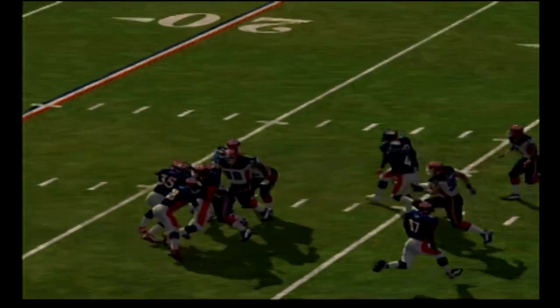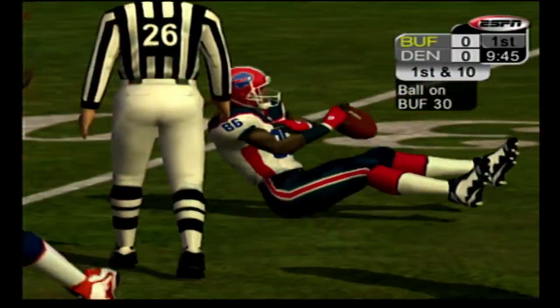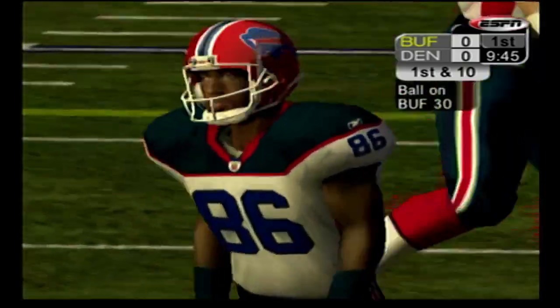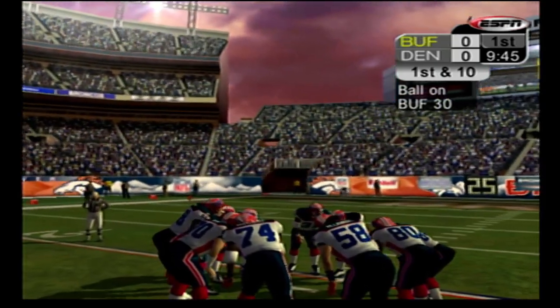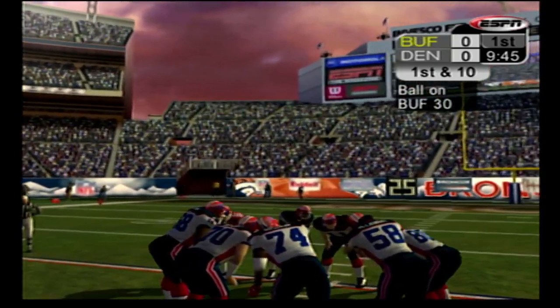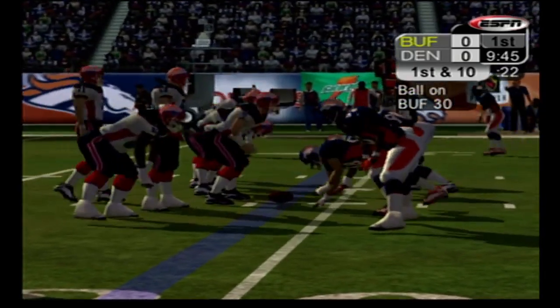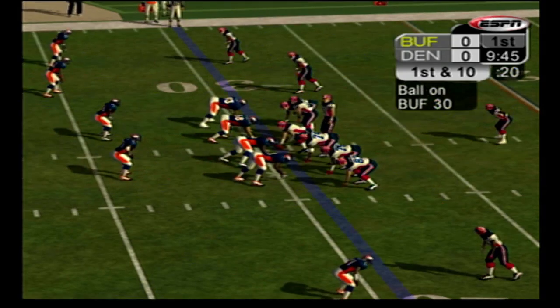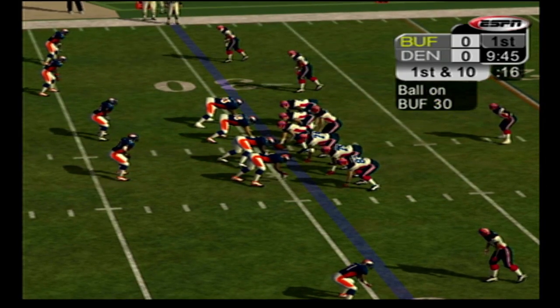Brown catches it at the 14. Stopped at the 30. Antonio Brown ran it back for a solid gain. That was a good punt, but he really made up for it. First and 10. The Bills stalled early last drive, and we'll have to wait and see what happens here. They'll start at their own 30-yard line.